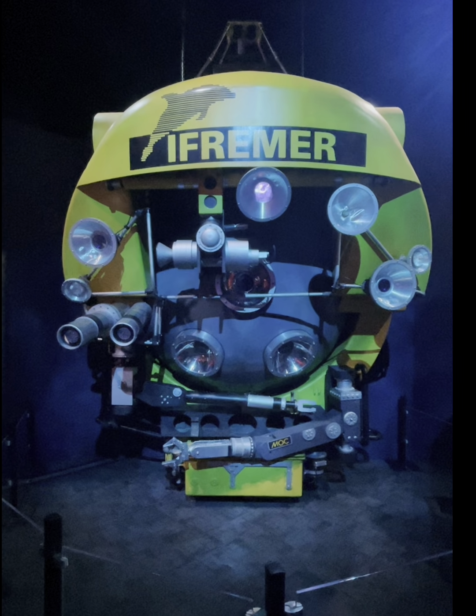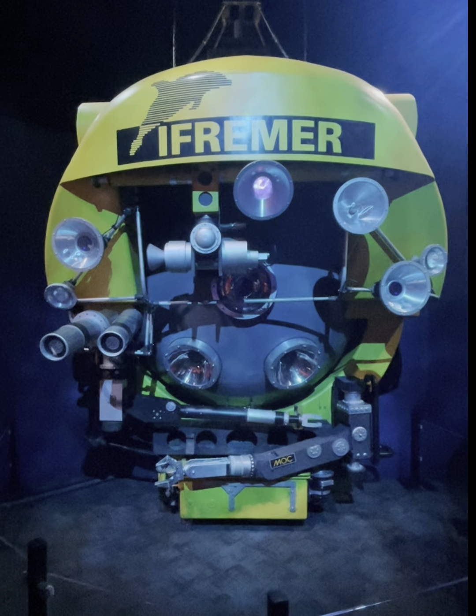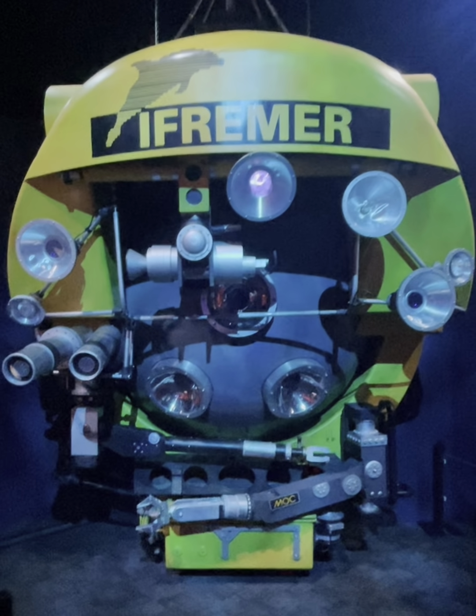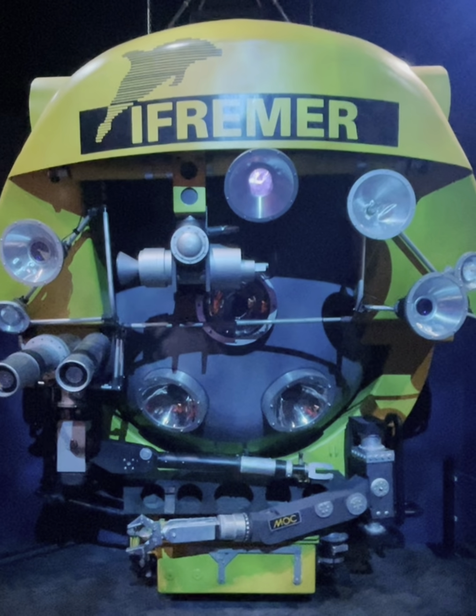And it also explains how it extracts. Basically, they don't enter the hull of the ship, but it has extendable arms that can retrieve objects. Pretty cool.